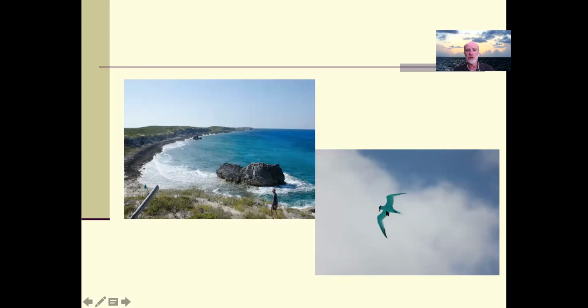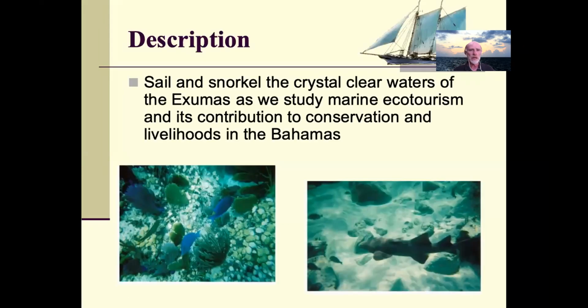It's crystal blue, and this looks like a blue seagull, right? That's the water and the sun shining blue on the bottom of this pure white seagull. It's just incredible, the clarity of the waters. Emerald seas in the Exumas like you won't believe. We'll snorkel and sail every day.